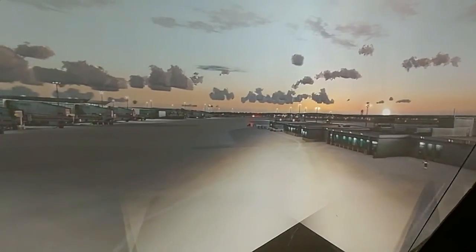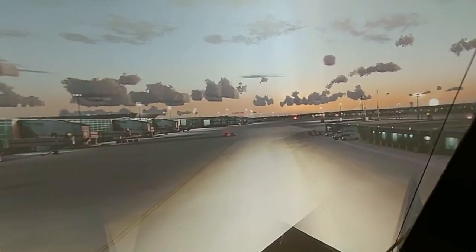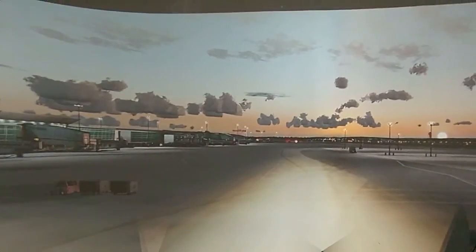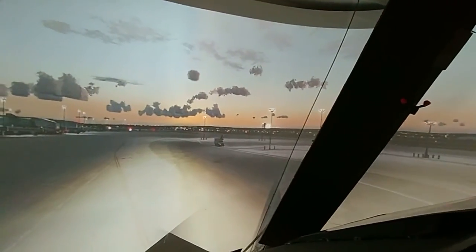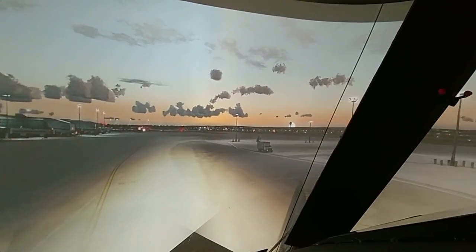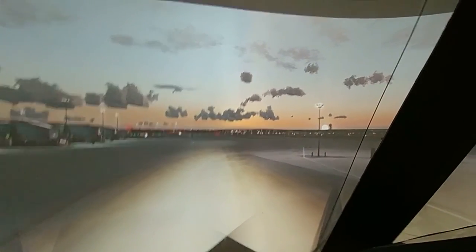Where should we park it? Let's see. Doesn't really matter. When you take a look at this, you guys. Montreal. Look at that sunset. Isn't that the most gorgeous thing you've ever seen? Those are the right colors. I mean, before it was either too blah, too red, too orange. Now it's perfect.